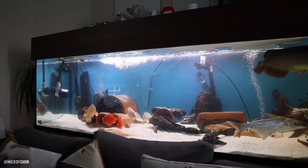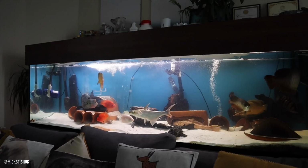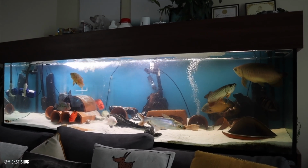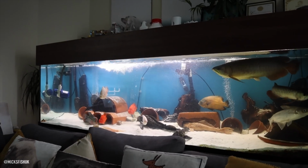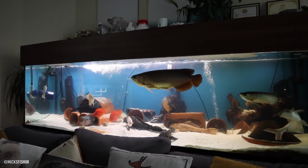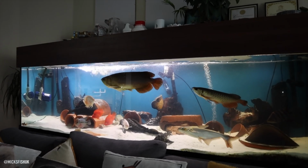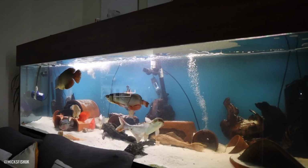I'm still trying to build up my network of people I know. I've not really got any mates who are into the hobby anywhere near as much as me. I've got a couple of them with fish tanks. My niece has got a goldfish tank. My sister-in-law's got a betta tank I helped her set up. But yeah, it's trying to network with the people you sell to. Help each other out, mate, innit?